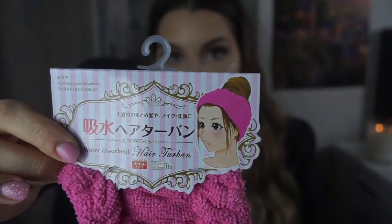Detergent for puff and sponge. Like that, it says puff. Like, use this for your puff. Oh, I just got a little head turban, like a tea towel. I got a head tea towel, guys. No. Oh my god, it's so tight.